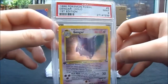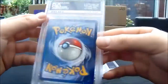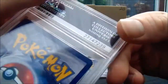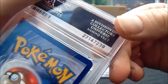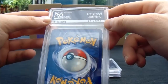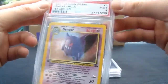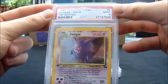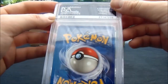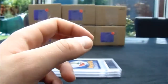Mint 9 Gengar. Again, another beautiful card. Let's take a look at the back. I mean, I guess the only reason you could say it was Mint 9 is because of the nick in the top right. But I mean, it's not really a nick. I think these are packed fresh. I think, to be honest, on this Gengar, you can consider yourself a bit unlucky. Yeah, just a bit. Still, it is a Mint card, and it's beautiful at that.